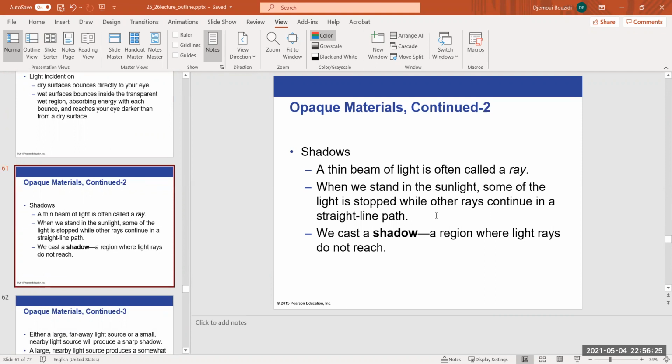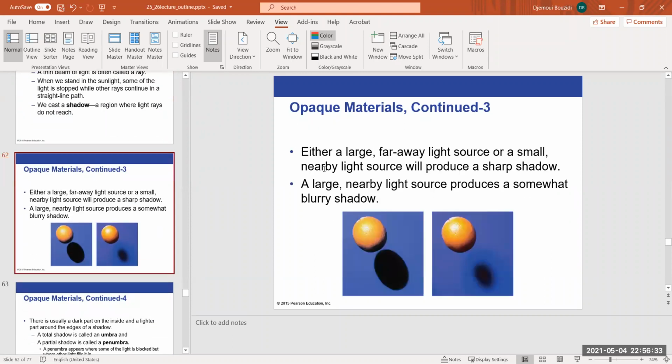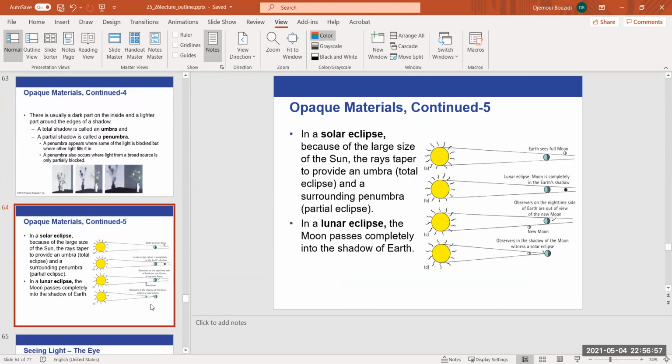Shadows are formed basically because light goes around the objects. In this case, either a large or far away light source will produce a sharp shadow, whereas a nearby light source produces a somewhat blurry image. And that has to do with interference, the fact that light is actually a wave. This is the same phenomenon. Now, this is how solar eclipses can happen, how one of them goes in front of the other one.